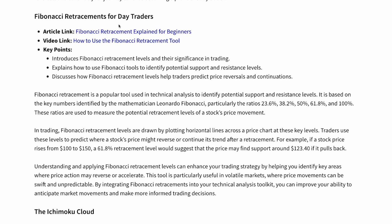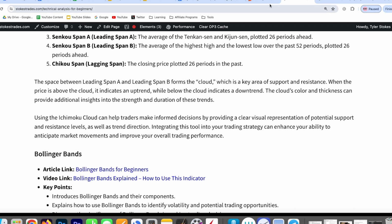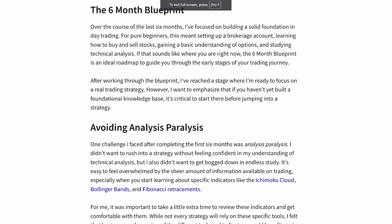So Fibonacci retracements, the Ichimoku cloud, Bollinger Bands, these were not included in the blueprint because these are topics that I learned and studied after the blueprint was published. But that blueprint, again, I would recommend that you consider downloading it because it'll get you to a stage where you have a good base of knowledge, and then it's time to move on to actually studying a strategy. So I would recommend that you download that, and it's absolutely free.